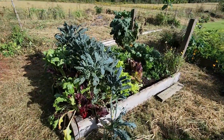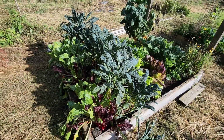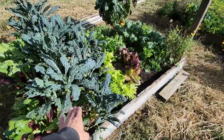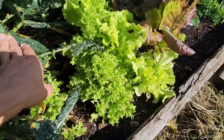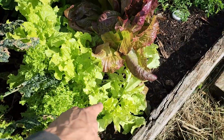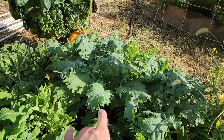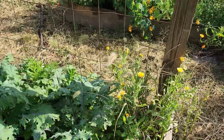So we have our fall garden bed here that's actually doing really well, a lot better than I thought it was going to do. We have some chard doing good, Lanceolato kale still going strong. We have the tango leaf lettuce down here looking really nice, as well as some iceberg lettuce and some red romaine. Everything's real full. I have some broccoli over here, some carrots, calendula that is still going pretty good.